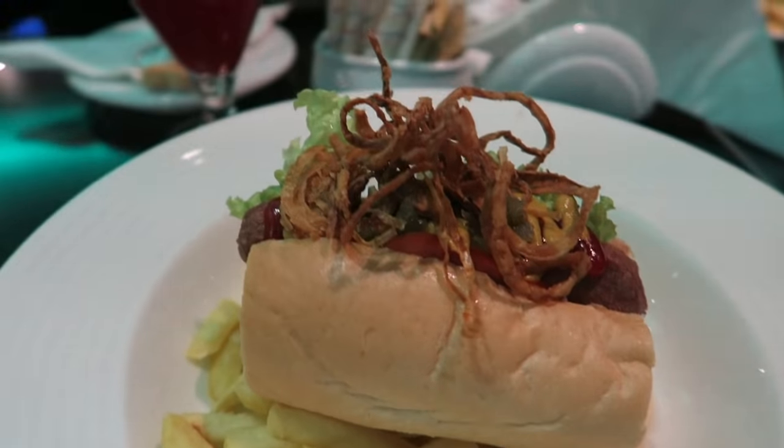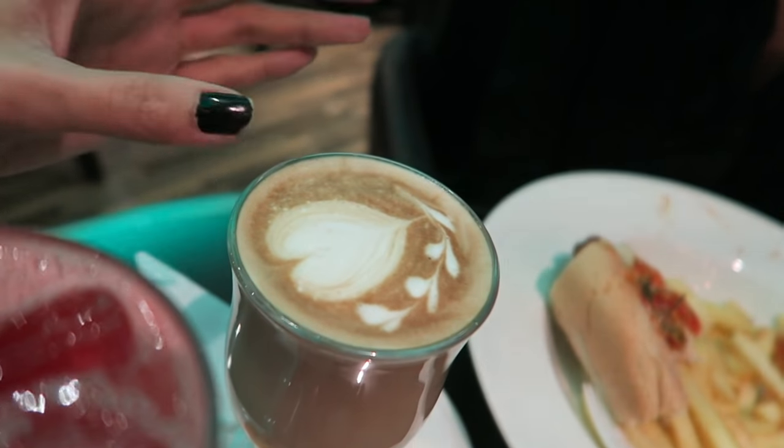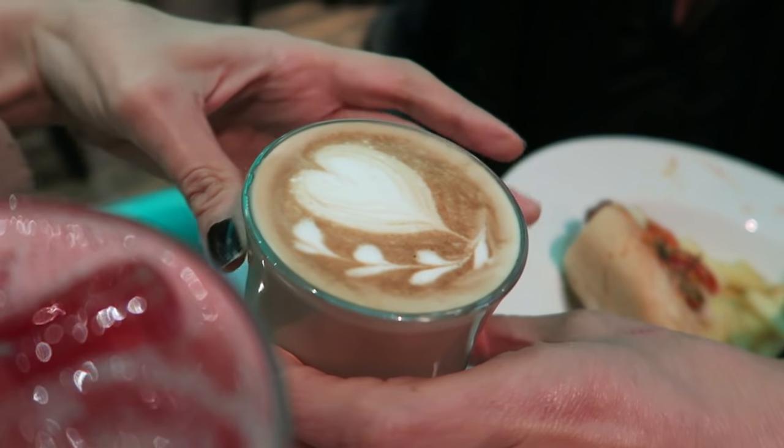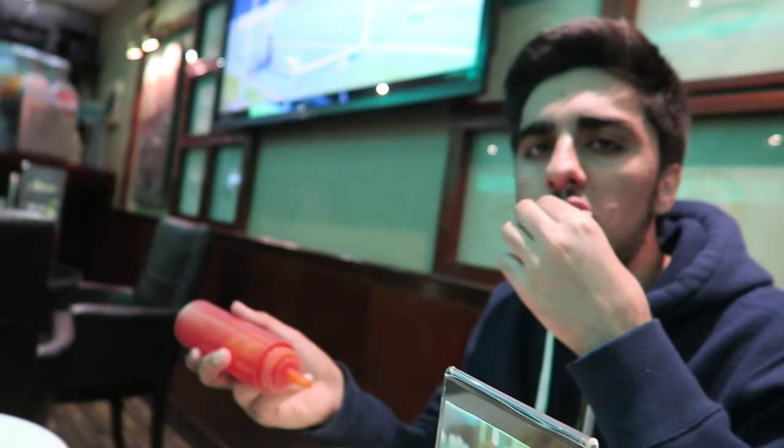It's nice. Okay, so we got our drinks. Look at that. My mommy got a heart. Yeah. Turn it around, mama. That's pretty. And there's my mommy. Okay. And my brother. Okay, I'm here.